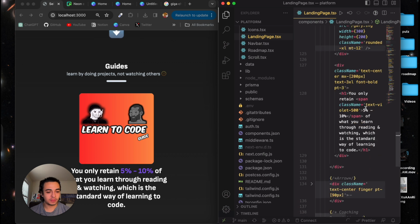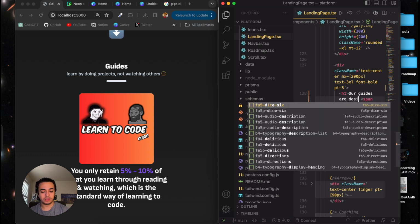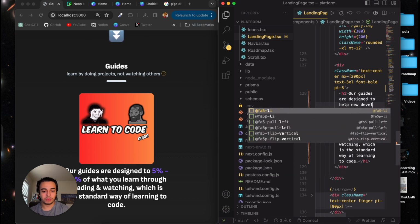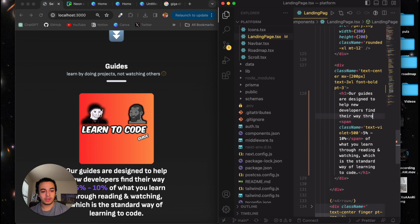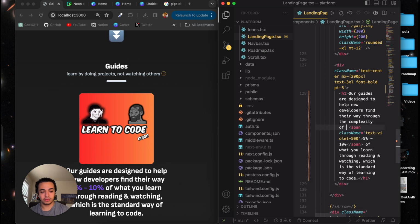Instead of this, our guides are designed to help new developers find their way through the complexity of learning how to code.